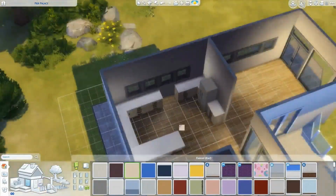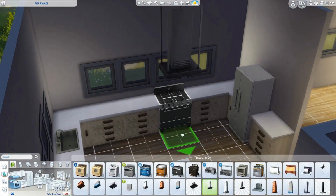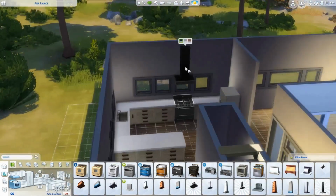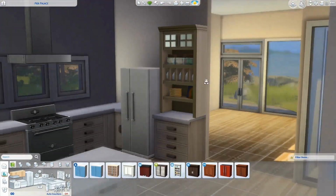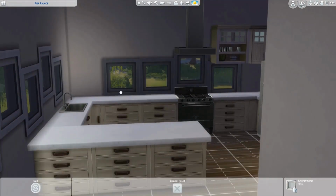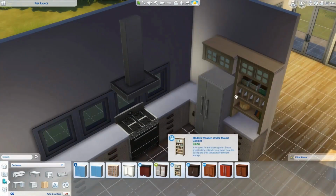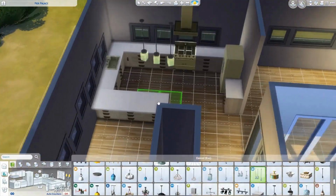I just split the house a little bit. Although I made a little bit of, I put a break in the house. I haven't actually ever used that range hood before, and I was actually quite excited to use it. I was going to try and put some kind of wall-mounted cabinet, but I didn't. I just took it away. I didn't really like how it turned out.